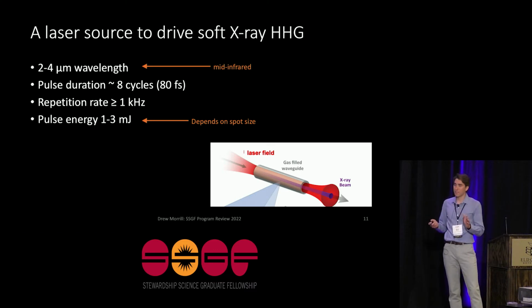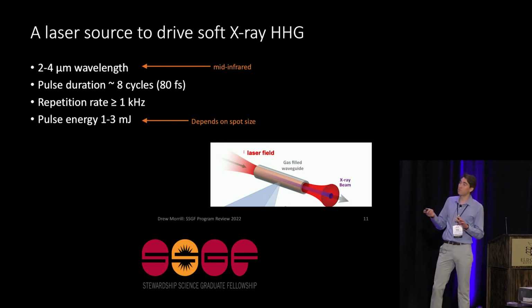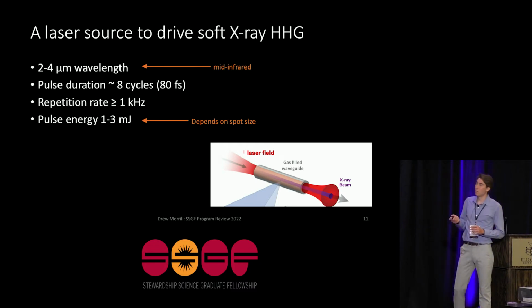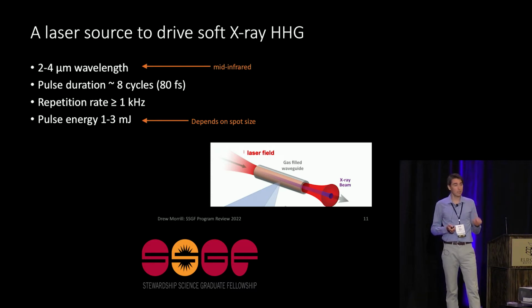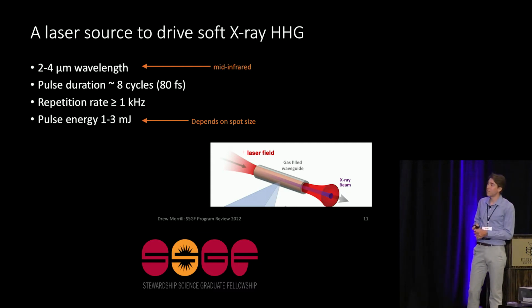Just to generally summarize what we're trying to build with this project, we need a laser that operates in the range of 2 to 4 micron wavelengths. So this is a mid-infrared laser. That's not entirely difficult to build on its own. One of the things that's very challenging about it is that you need these pulses to be very short, on the order of 8 optical cycles. So at 3 micron, an optical cycle is about 10 femtoseconds. So these are about 80 femtosecond pulses that we need.